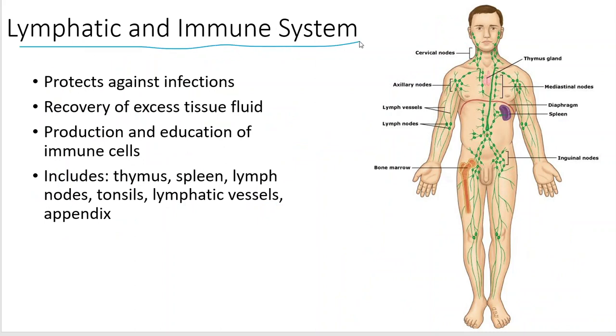Lymphatic and immune system, this is the guys that's going to protect us. Now, these guys are kind of more like a functional system. They're kind of spread all over the body, but they are a system because they work together. These guys are going to help us to pick up excess fluid out of our tissues and put it back into the blood. These guys are going to produce and train those white cells that we need.